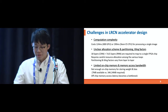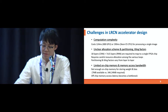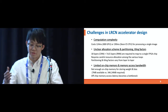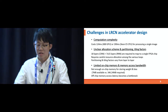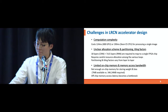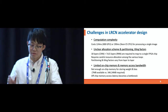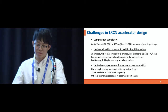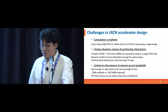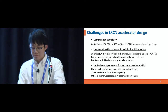In terms of FPGA, which is very limited by resources, we need to come up with a very precise optimization scheme, such as how many resources should be allocated to the first layer, and how many resources should be allocated to the other layers. And also, we need to face the memory issue of memory access latency, because the on-chip memory is not enough to accommodate all the parameters. We need to use external memory. So we need to come up with a hierarchical memory design to hide the memory access latency.